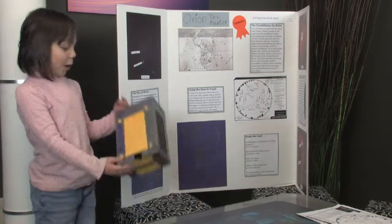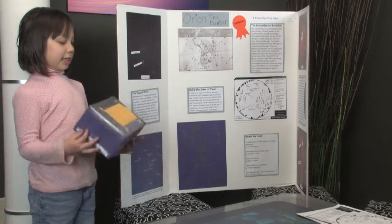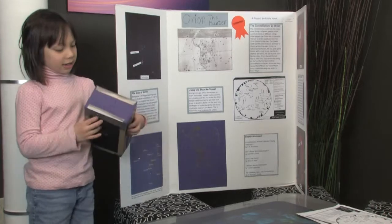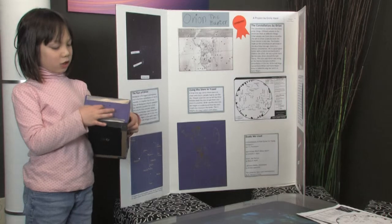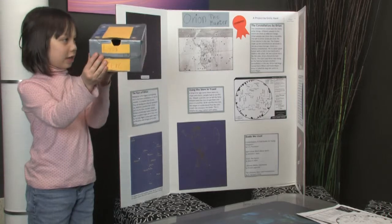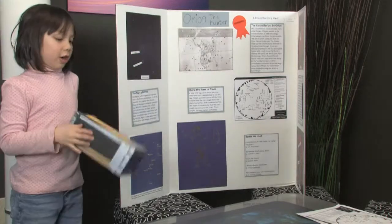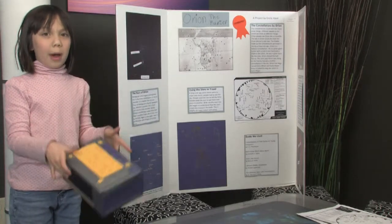In this box, it says find Orion in the sky. This is not the sky, but over here, my dad drilled holes into the pieces of paper. Now when you look through this hole, you could see Orion. You could see Orion in the sky. And when I look in the hole, I could also see Orion in the sky.